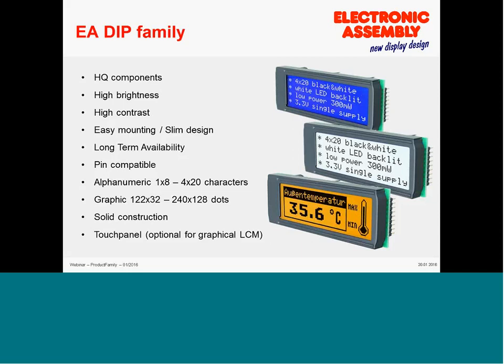The mounting is pretty easy. You can put it onto the PCB and solder it, and that's all. You don't need to use any screws. You don't need to add additional pin headers. Everything is included in the module. You can see it in the presentation here on the right side. There are some samples also with different colors. There are different sizes available, different kinds of display available. In this case, it's LCD technology.